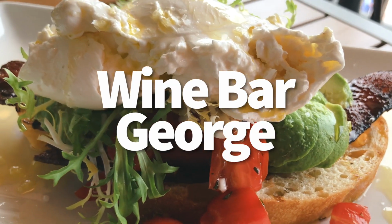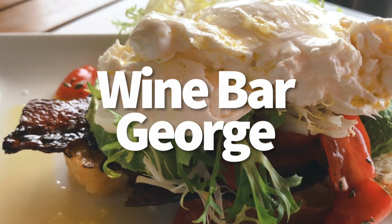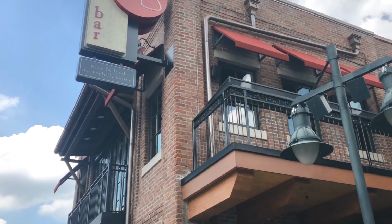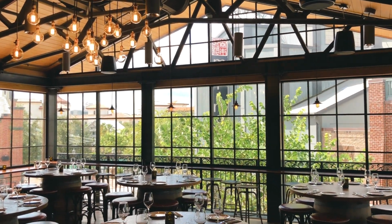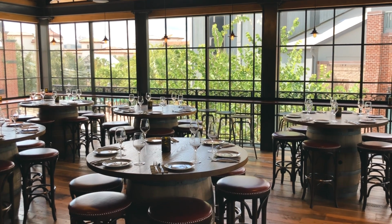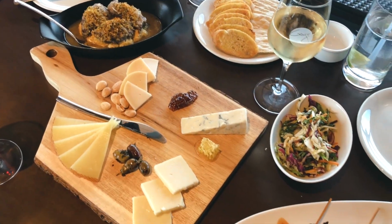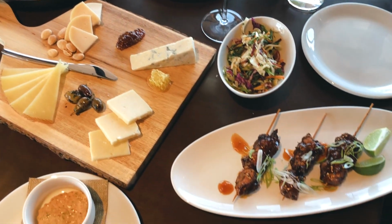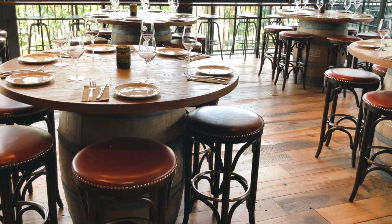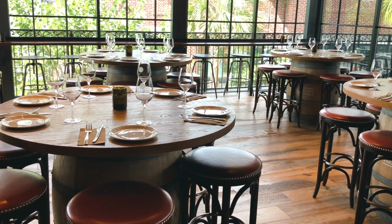All right, we're going to head over to Disney Springs to Wine Bar George. Now, this is a relatively new addition to Walt Disney World, but has already taken the local community by storm. Everybody loves it. It should totally be on your radar. Even if you're not a wine connoisseur, this is the place for you. They make it very, very easy for everybody to come in. They explain everything. If you don't care about wine at all, no big deal. They have great food. They have great other options. But if you do care about wine, this is going to be basically a mecca for you.